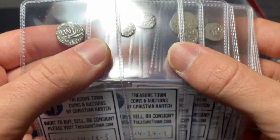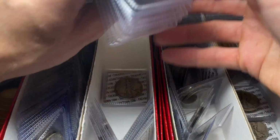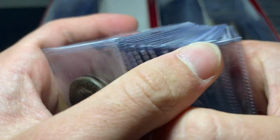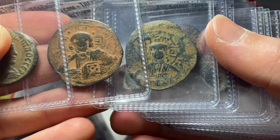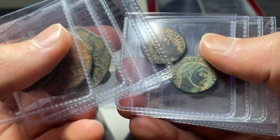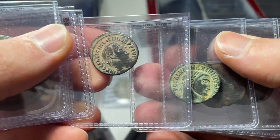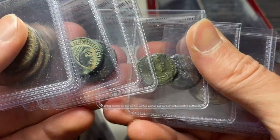Let's see what this is. So I do have some of these nice Islamic coins for sale in that group as well. And then got some ancients, whether it's some lower, like tetradrachm, that's basically copper, some nice Jesus portrait Byzantine coins, some nice widow's mites, or better condition ancients, sort of from the later Roman Empire. Tried to get a good mix.